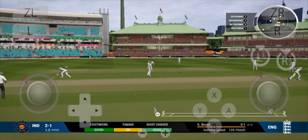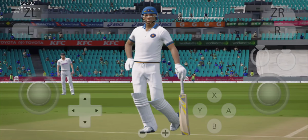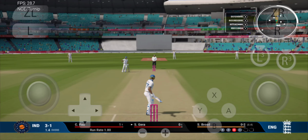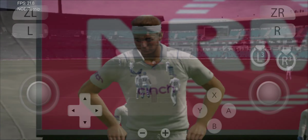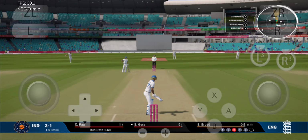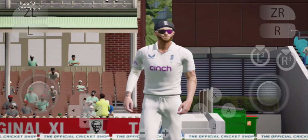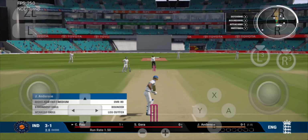Classic cover drive, but finds the fielder at cover. Finds the fielder with that shot. Two runs coming from the over. India are 3-1. Anderson, ready to start from the Paddington end.